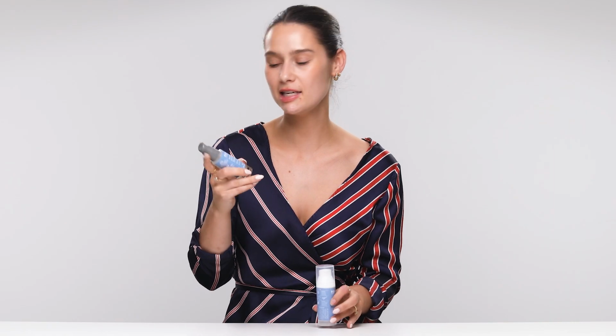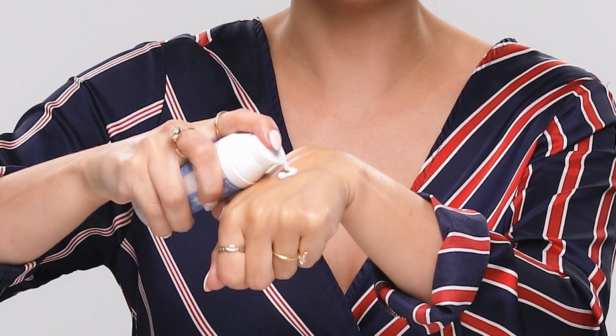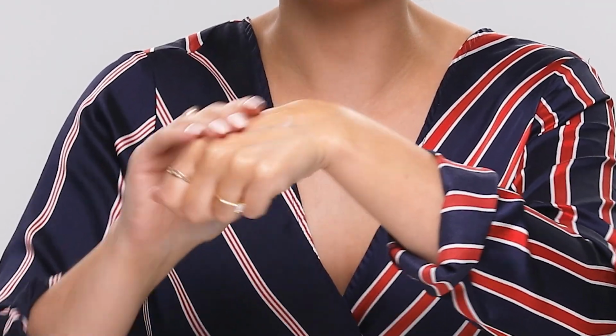The serum formula is really lovely and lightweight, almost like a water, but it's got a bit of a thicker, tackier gel-like consistency. That just means that it's not very runny, but it still feels like pure water on the skin. And then the moisturizer is a cream, but it's got this gel consistency again that just sits on top.